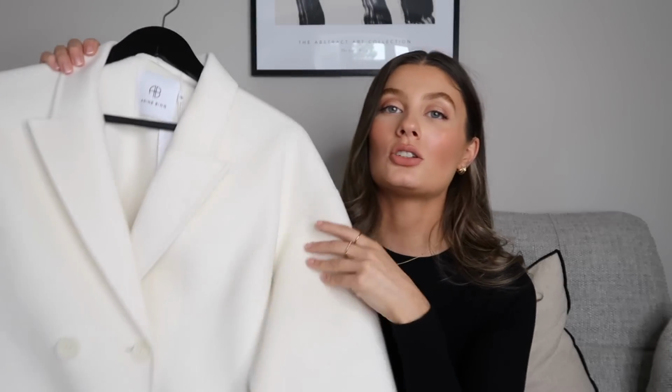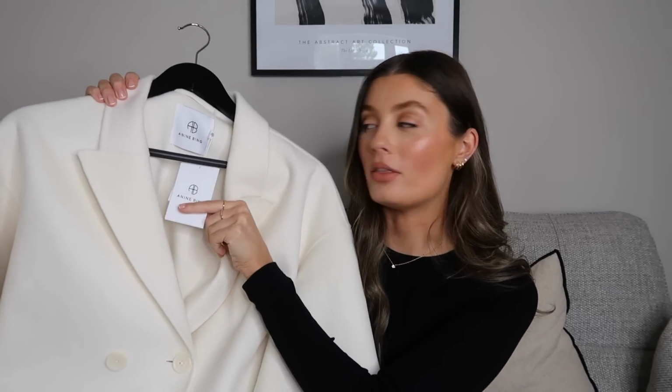They also have it in black as well, but I have quite a few black coats, so I thought the white would be a little bit different. Although now, in hindsight, perhaps black may have been more practical. As you can tell, I still have the label on this. I have worn it trying it on around the house and for a bit of filming, but I've not actually worn it out yet. I may have by the time this video goes live.